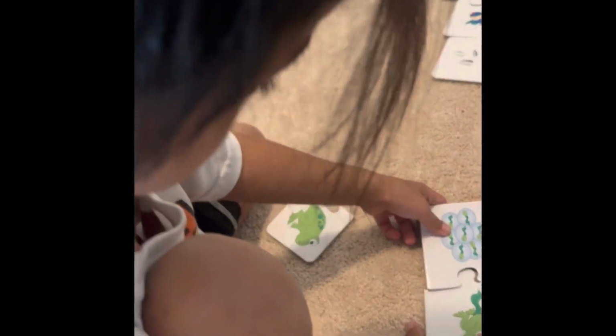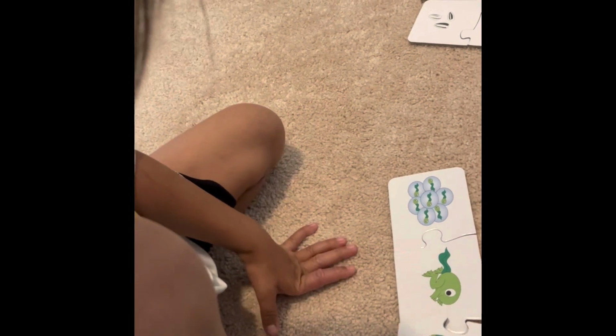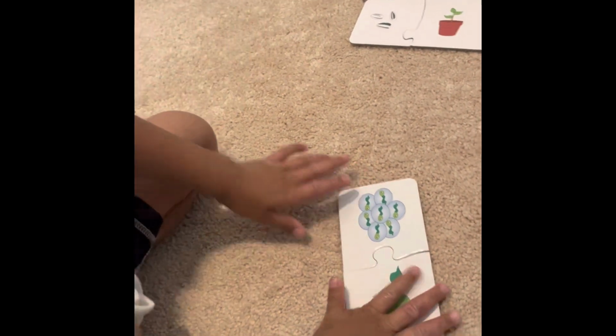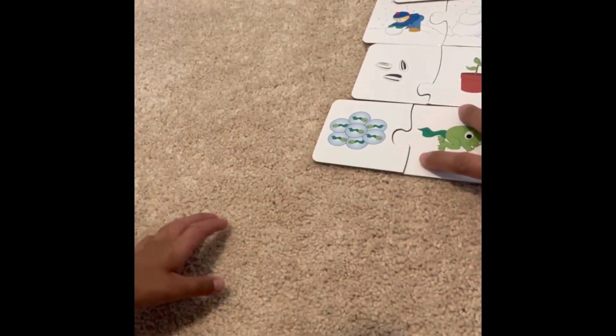Like a piranha. It's not a piranha. What is that? It's a froggy frog. Okay, so let's put it aside. Move it. Okay, and then next, we're gonna do these. Oh, sorry. What's that?